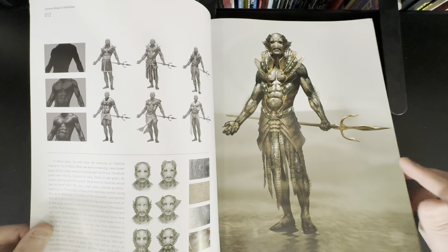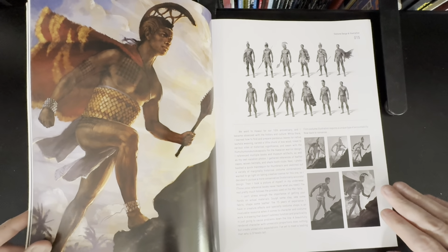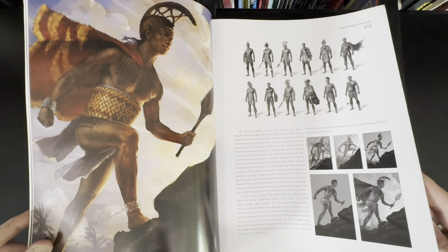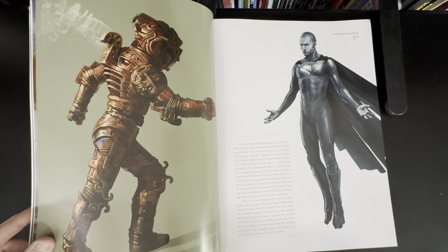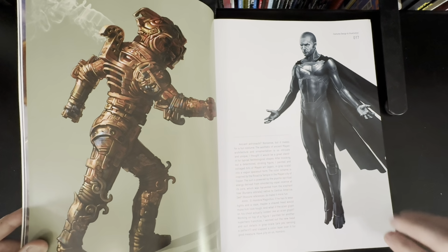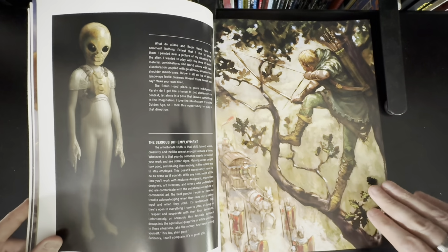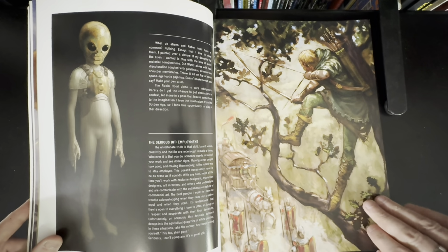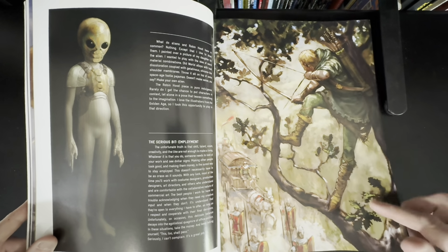That is freaking cool. I just love these guys' digital painting skills. More design work. That's pretty freaking cool. Don't know what it was for, but it's pretty freaking cool. Talks about employment, and he says the serious bit, so he's giving it to you straight, what it's like. Getting employment doing this, that's freaking cool.